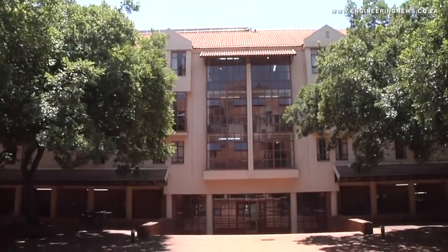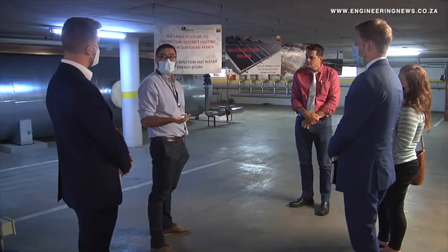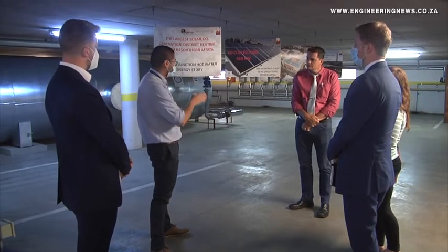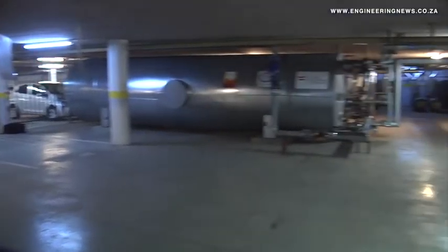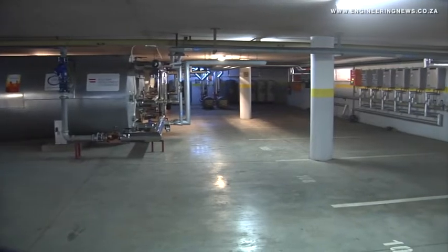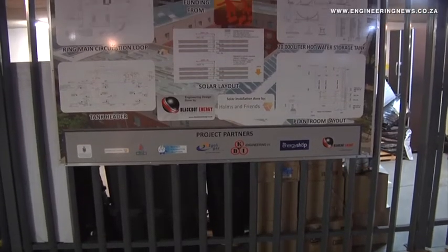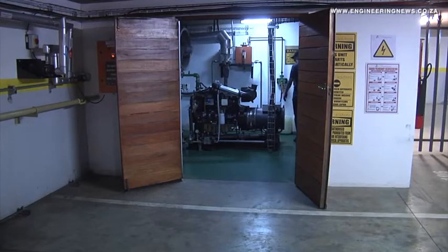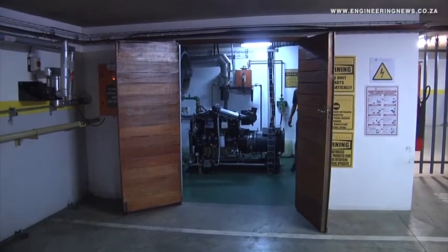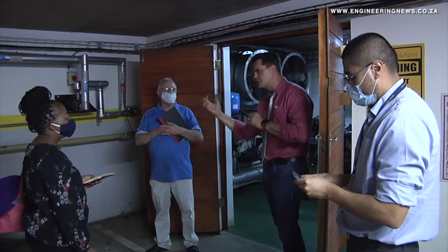While the aim of SolTrain is to support the target countries in changing from a largely fossil-based energy supply system to a sustainable supply structure based on renewable energy, Black Dot Energy renewable energy engineer Wally Weber has said that the true beauty of the project was found in how the relationship with SolTrain bore fruit with investment in industry training and investment systems that enabled the industry to talk about district heating. He also tells us a bit more about this specific installation at the Wits Junction Residency.